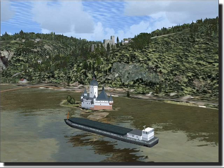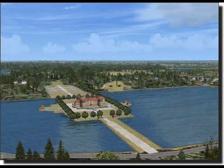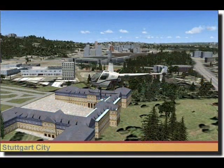Whether or not you have flown the real skies of Germany yet, Landmarks X will give you the opportunity to see all the sights with the best possible view, from the air. Don't have FSX? No worries. The German Landmarks for FSX software also includes the FS2004 version until you upgrade.